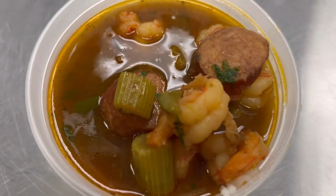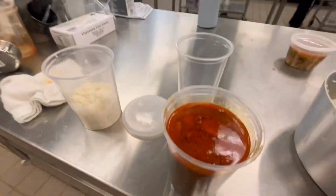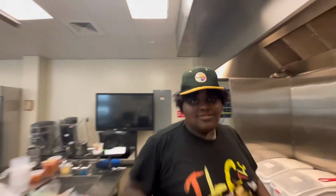Since this beautiful dish is finished, let me hit y'all with a freestyle right quick, Southern style. Oh my, chicken pot pie, gumbo got that Creole spice. Yes, man.